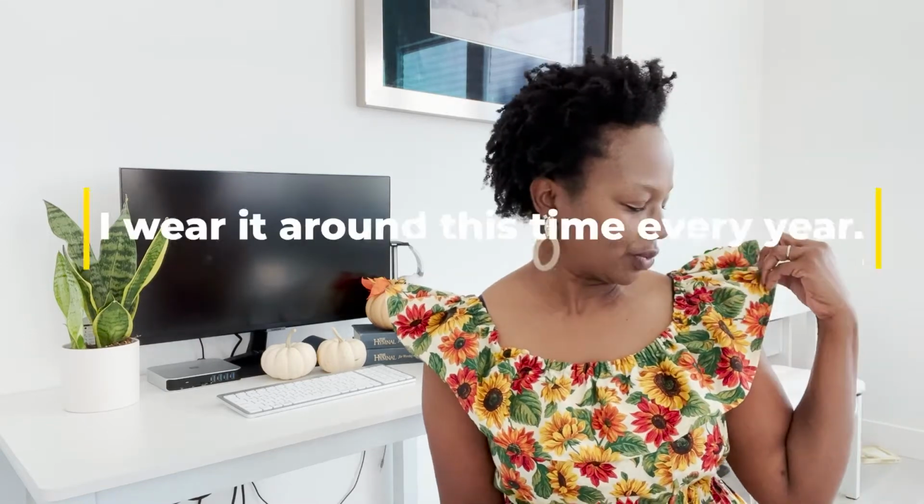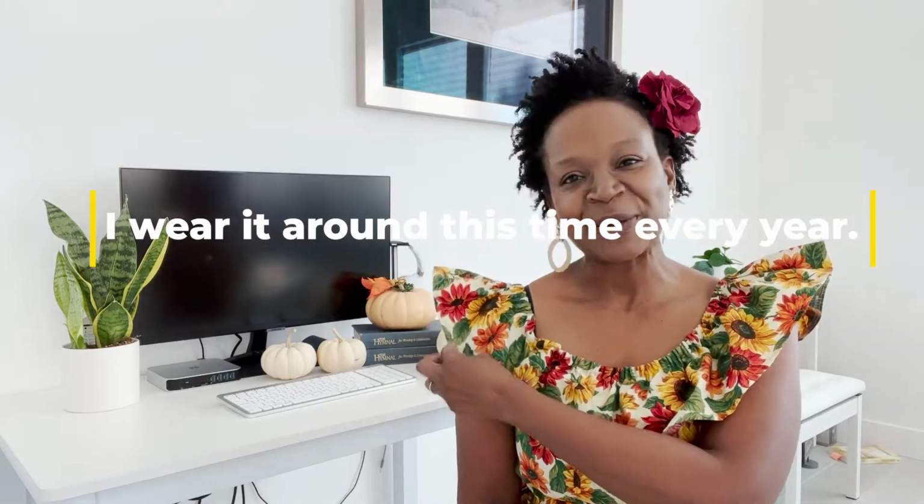Okay, let's get started. I'm going to be sharing with you some of the traditions that we do here in our home for Thanksgiving. The first thing is this lovely dress. This dress was made by my mother-in-law. As you can see, this is my mother-in-law here. We're actually doing after Thanksgiving shopping in this picture, but she made this sunflower dress.